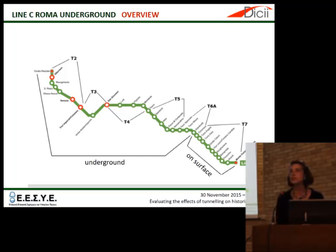This slide shows the route of Line C of Roma underground. Once completed, it will run northwest to southeast of the city center and then reach out to eastern suburbs of Roma for a total length of more than 25 kilometers and 33 stations. The tender for detailed design and construction of the line was awarded in February 2006, and the value of the tender was about 3 billion euros, making Line C the most important single civil engineering work in Italy currently under construction.